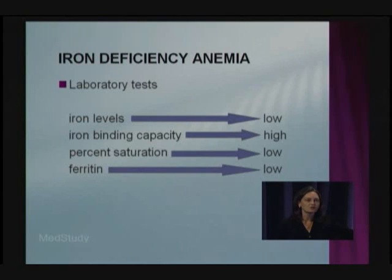There are some things that you just have to learn, and you just have to learn the pattern of the test for iron deficiency and later on for anemia of chronic disease, because this is important. This is how you differentiate between the two, and this will be on the test. Iron levels in iron deficiency anemia should be low. Iron binding capacity, the ability to actually carry iron, should be high because there's not a lot of iron. The percent saturation of that capacity should be low because there's not much iron, and your ferritin should be low as well. So the classic pattern here is low saturation, low ferritin with a high iron binding capacity.